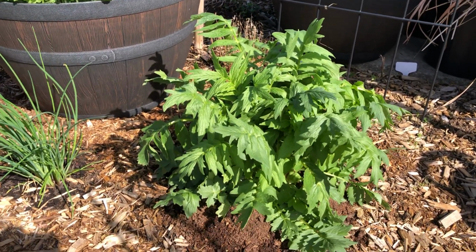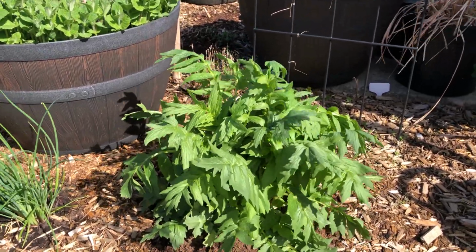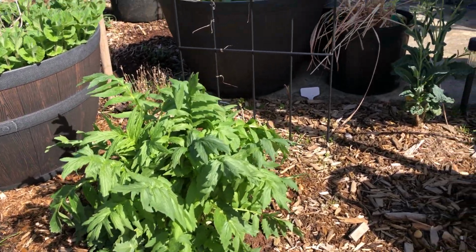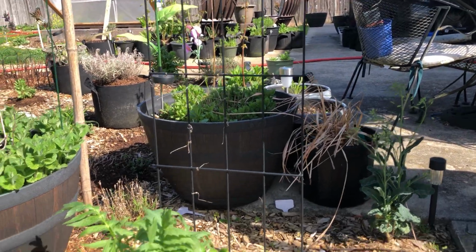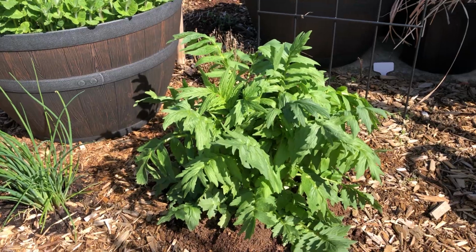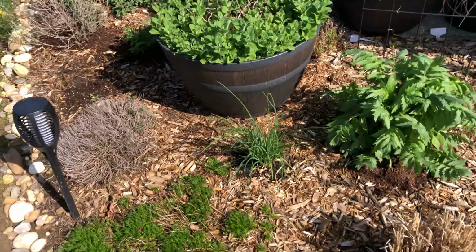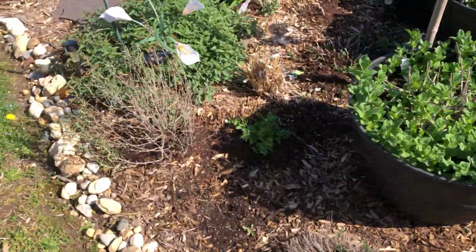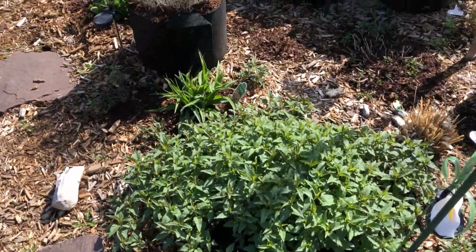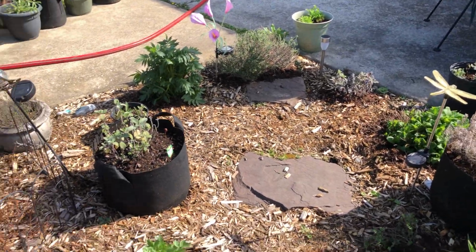I didn't want to take anything in the first couple of years. I may even still leave it continue to grow before I start harvesting, because I don't really need it yet. I'm able to still get the valerian from other herbal sources, but it's good to know that I have it here for myself if the time ever comes that I do need it. So let's see, moving on. We got the bee balm coming in there, and oh, so much stuff growing here.